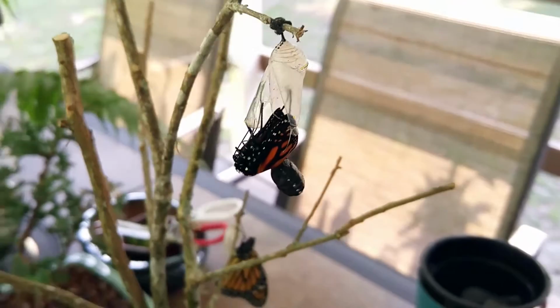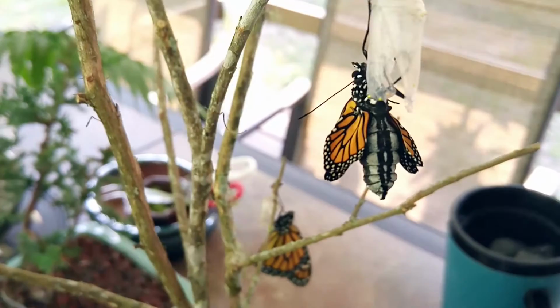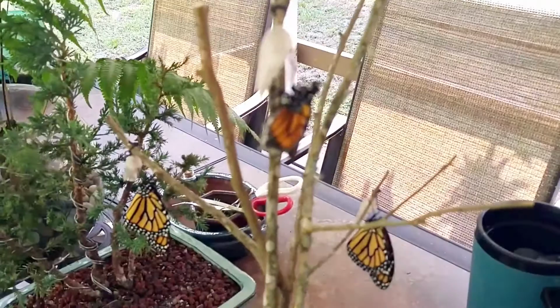Ta-da! Looky there! Another one. Turn it around a little bit so you can see him. Alright, cool. So that makes three so far today. We're just waiting on this last little guy back here. But yeah, three butterflies today so far.